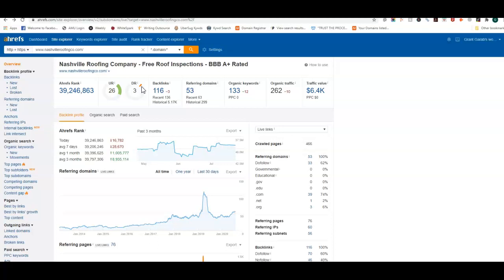As you see here, the competition is really weak. They have a 3. They have 53 referring domains, which isn't really something that you need to focus on, but that's the stuff we're going to use to actually help rank your website and get it to the top of Google. 53 is a very low number, so it's going to be very easy to top.